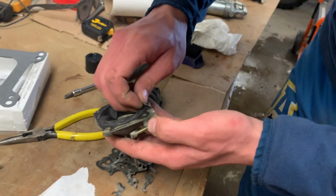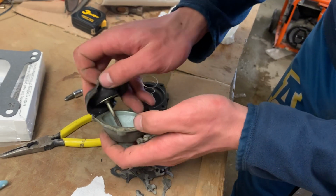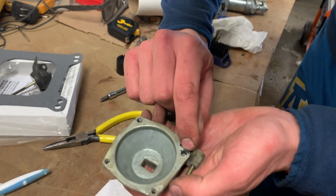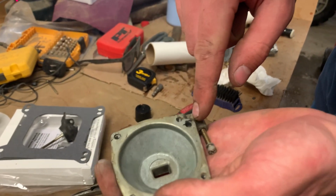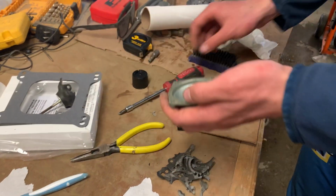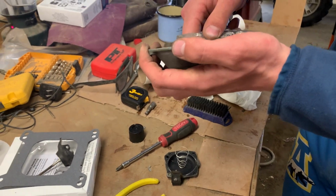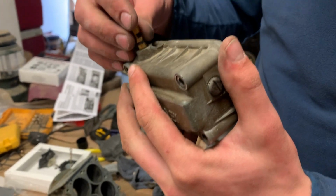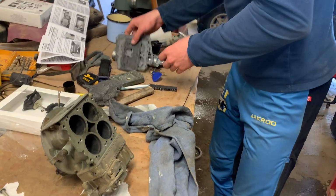I think we have a first missing part. There should be a check valve. It's not there. It should be like a metal ball, because there's a little recess that seats it. We'll consult the manual, but I think this is missing something. There is an O-ring, we should lube it, so we don't tear it up.